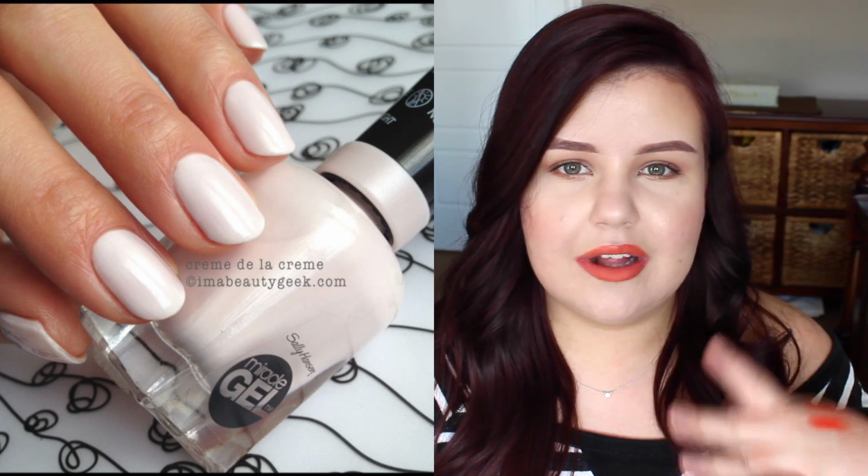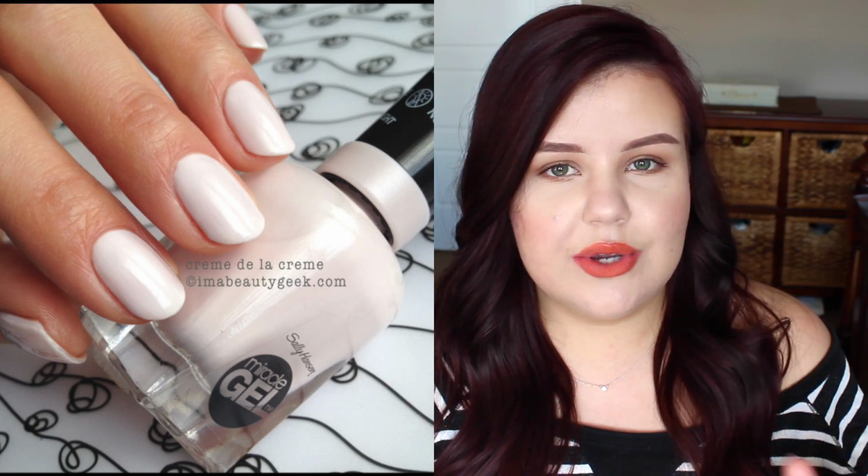And finally, I do have a nail polish favorite, which I meant to paint my nails with today, but I just ran out of time and I forgot to, and it just didn't happen. So I'll try and have a color swatch inserted in here so you guys can actually see what it looks like on. But these are the Sally Hansen Miracle Gel nail polish range.